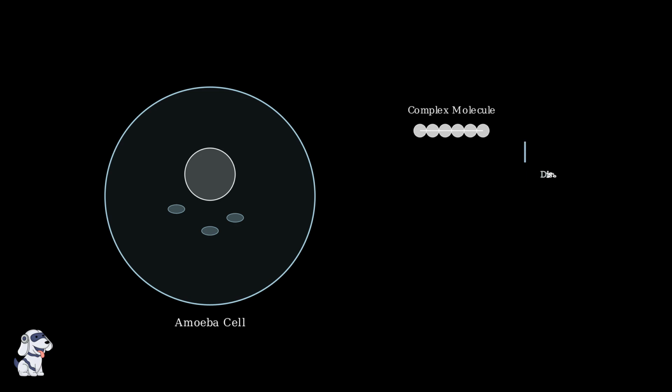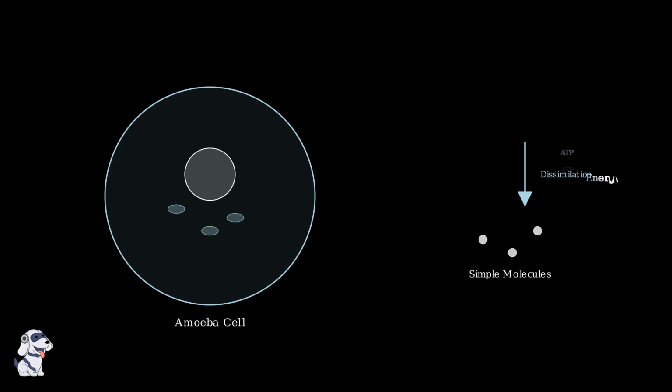Dissimilation starts with complex molecules like proteins, carbohydrates, and fats that the amoeba has stored from previous feeding. These large molecules contain chemical bonds that store energy. When these complex molecules are broken down, they form simpler molecules and release energy in the form of ATP, the universal energy currency of cells. This is where the amoeba gets the power it needs to function.